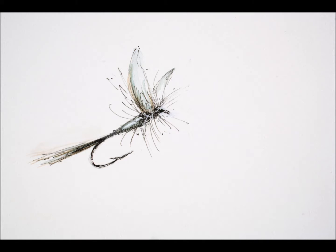Blue Dun is a tiny ink, watercolor, and gouache painting. My fly box is filled with delicate hand-tied flies, each a study of intimate detail, fine line, and small scale. I worked as a technical illustrator years ago, and the craft of draftsmanship allows me to record these gems while imagining myself back on the river that day, casting to a rise near the bank.